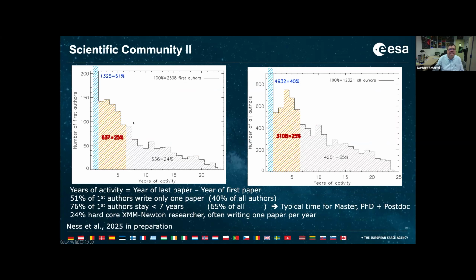How long do people publish? He also takes the difference between the last paper and the first paper, and then gives every author a number. We see that 51% of the people only write one paper, say a PhD, maybe a master's, which results in one paper. Then we have 25% in a range up to 6 years of activity. And then we have a tail of long-time working people with XMM-Newton papers.